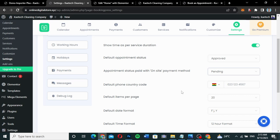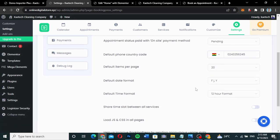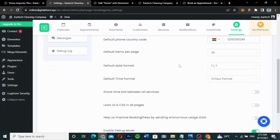so that after that they will know that the appointment has been approved or not. Okay, and then your default phone country code, so you can enter your default phone number over here. Okay, it depends on you. And then default items per page, so how many items do you want per page, you can decide to put over here.